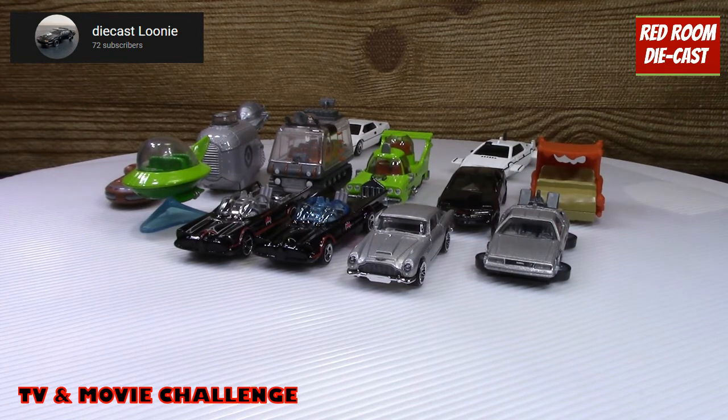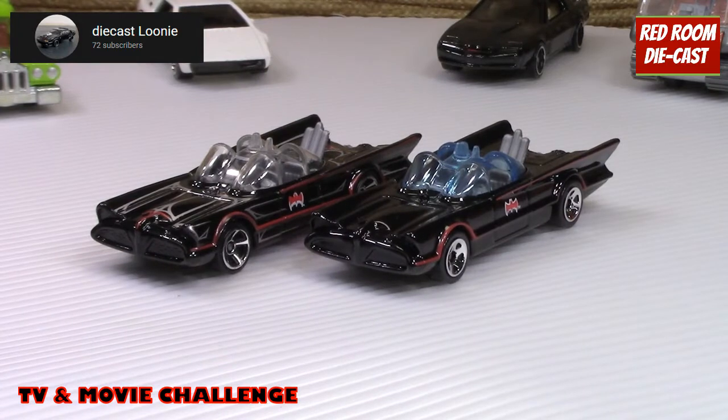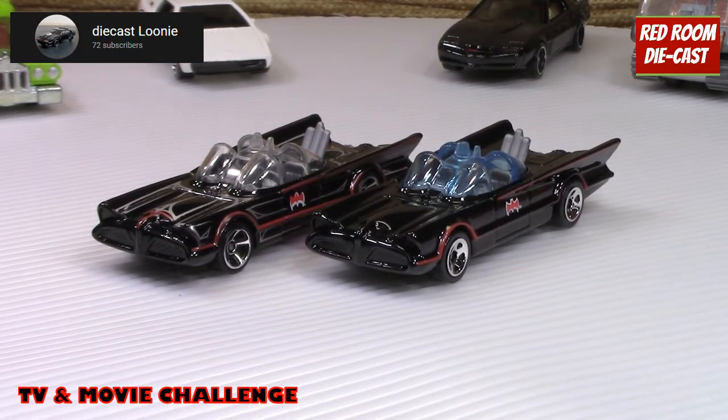So let me reposition and we'll take a look at the cars. Well, we'll get the two obvious ones out of the way. Is the 60s TV series Batmobiles, which I think are the quintessential TV cars everybody remembers, at least for a certain age. I have two examples here.